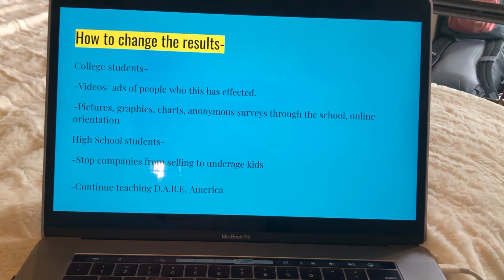Maybe a celebrity, like I know Demi Lovato just went through a really hard time and now she's sober with everything. So maybe if a celebrity wanted to do that, a video just saying, yes, it starts off with a vape, but then it could lead to other drugs that are so harmful for your body. Pictures, graphics, charts, anonymous surveys through the school, and then online orientation, and I will talk about that in a second. High school students.